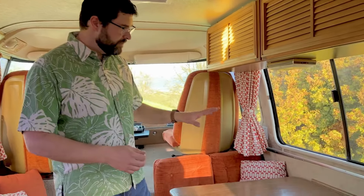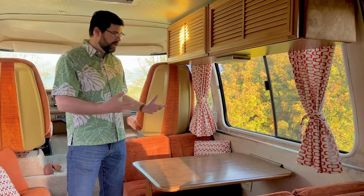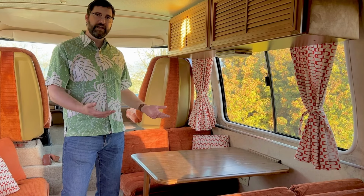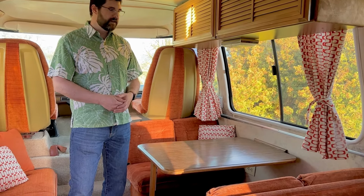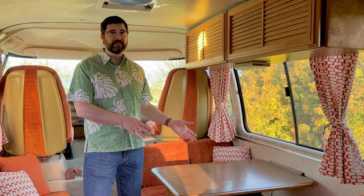But we liked that there was a dinette. Some of them just have a couple of chairs and a small table, but we like this full dinette. It's nice to be able to sit down and play a game, have dinner, kind of hang out as a family if the weather's not nice. And this also folds into a bed for some more sleeping.